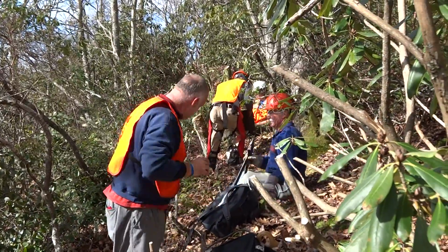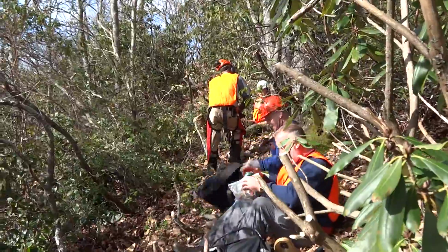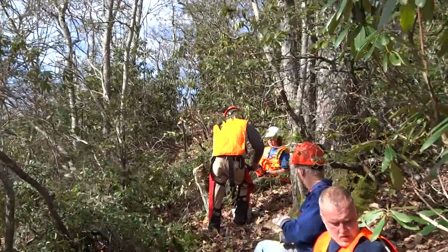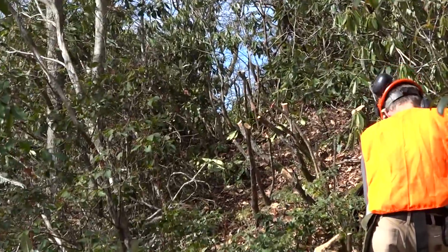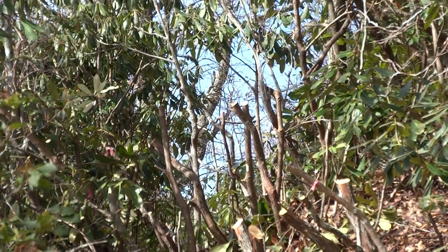Here it is, beginning of December, and it's feeling like a nice 70-degree day already. You can see what we've already cleared out though. See all the tops of the rhododendrons and everything cut off up there.